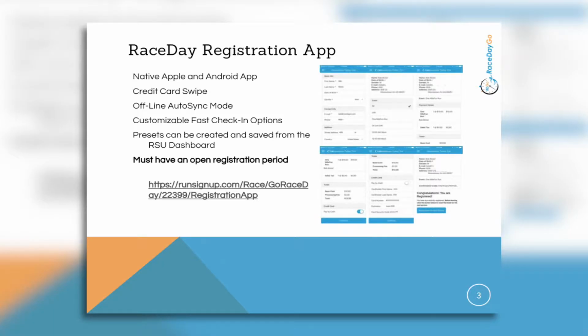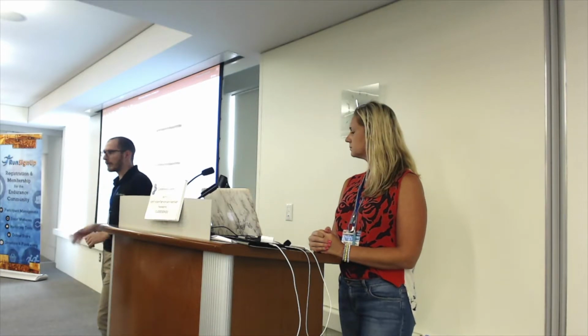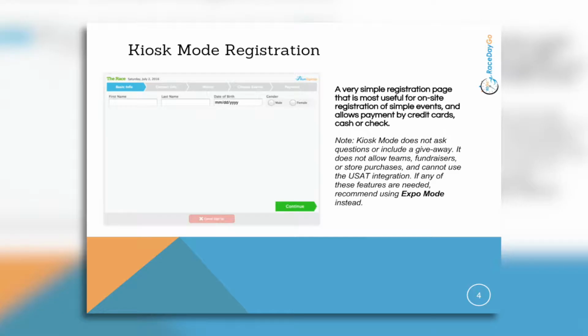So here's a big thing. If you can make it work for your event, try as hard as possible to make it so that they close registration the moment the gun goes off, because you'll be able to get more registrations faster that way. And it's really hard to gauge. I get people asking me all the time, hey, I'm doing this 3,000 person event. We get like 2,000 people register on race day. How many kiosks do I need to set up? How many Chromebooks do I gotta buy?